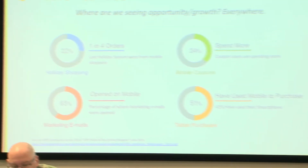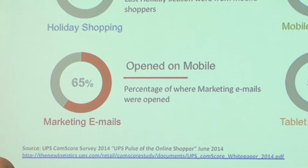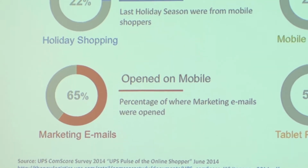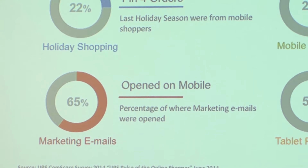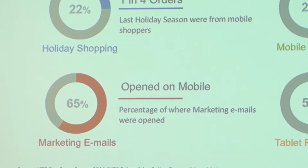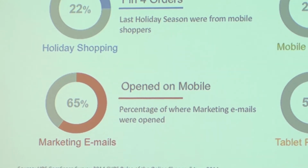65% open in mobile. They looked at it first there in email marketing. That's where your emails go first. So that means that not only does your website need to be mobile friendly, your email should be that too. Spend a little bit of time creating a mobile responsive email that you send out. Theme Forest has email templates for like $6. Super cheap.